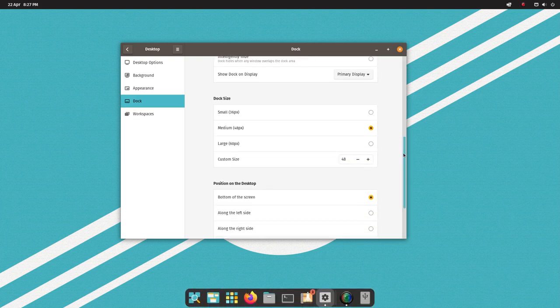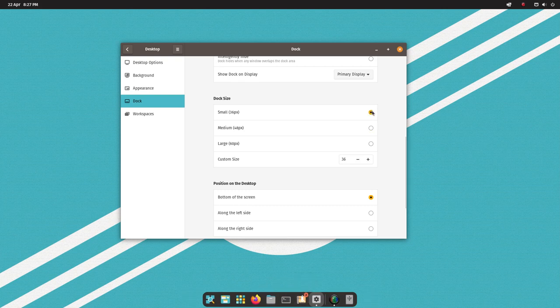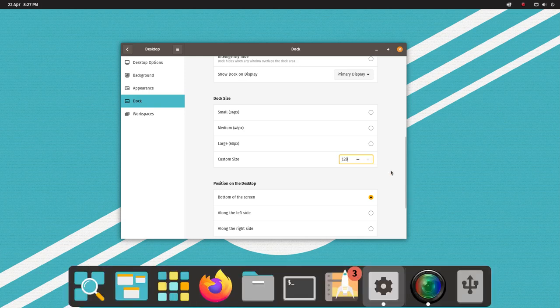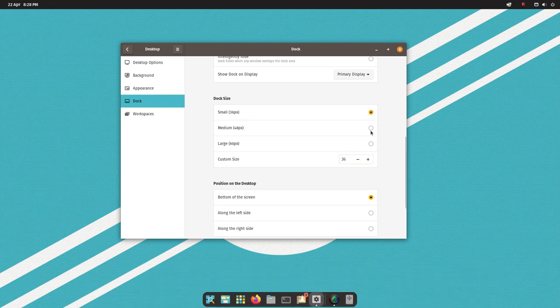And then you can choose the dock size. So at the moment, this is medium size, which is 48 pixels. Small is like that, takes up less screen estate. Or you can be ridiculous, have it large, and you can be even more ridiculous. For those who are partially sighted, that might be a good thing to do. So I'm going to put that back to default.